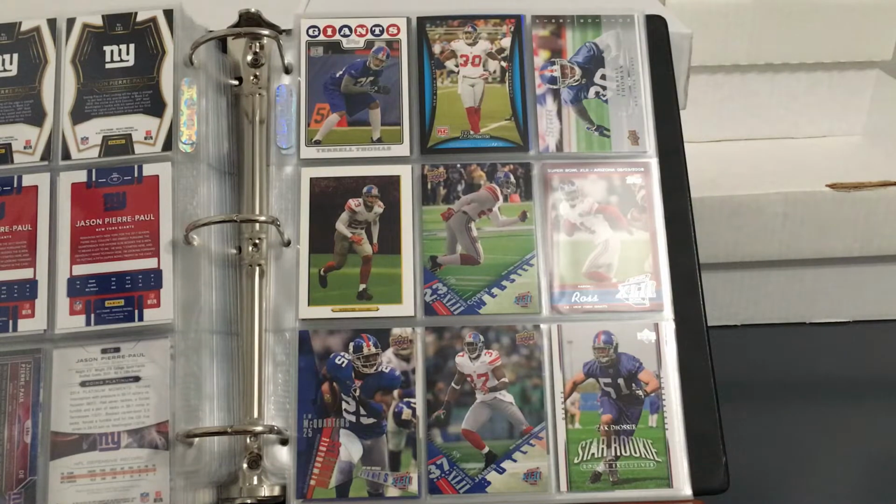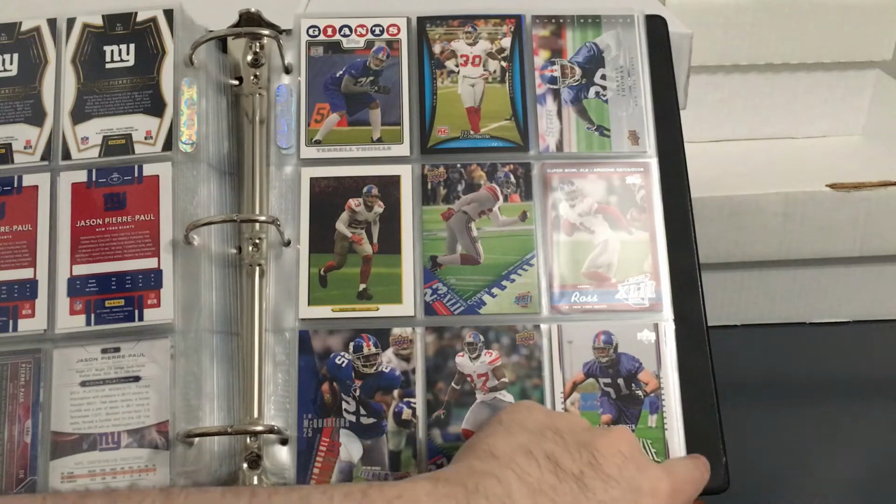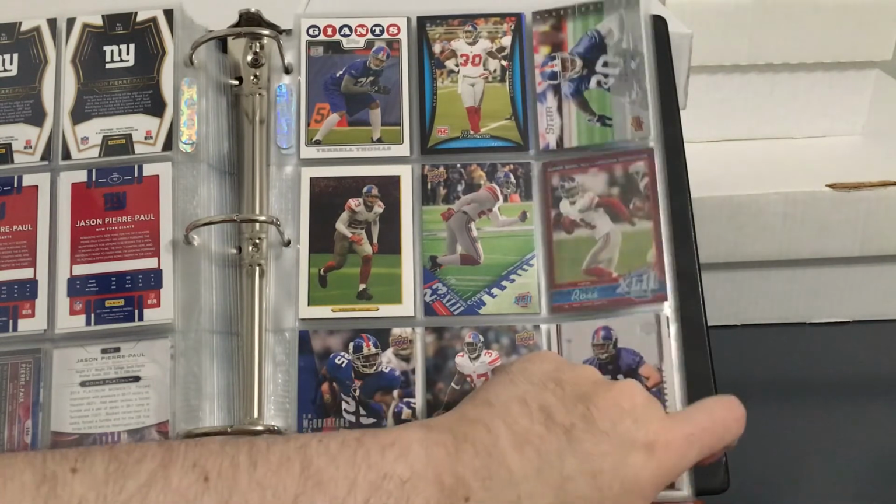Here you got a mixture of guys. A few underrated DBs there. Terrell Thomas, Corey Webster. Zak DeOssie, he was here a very long time. His dad also played with the Giants.